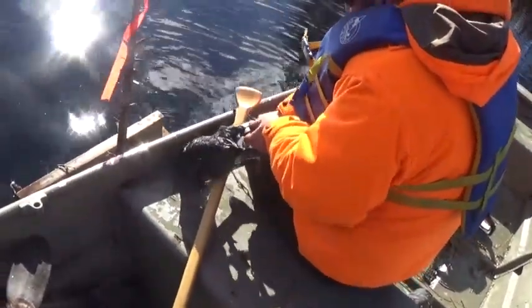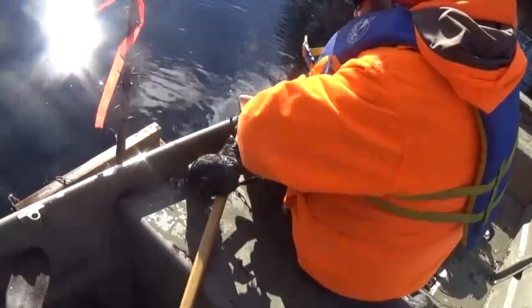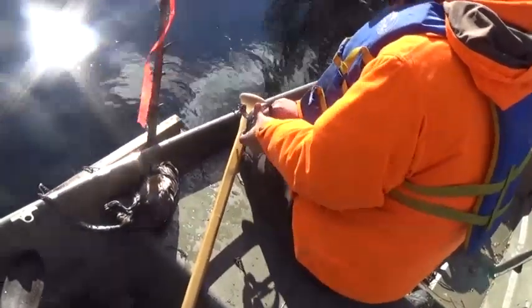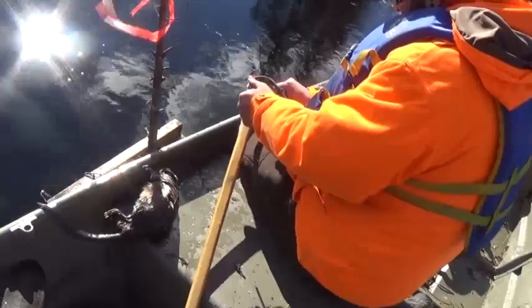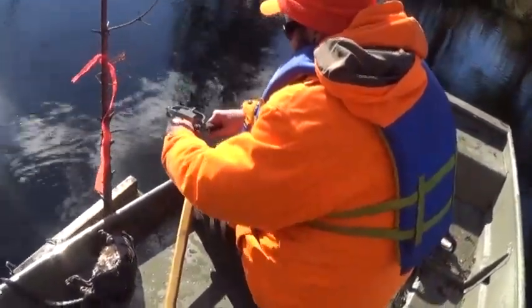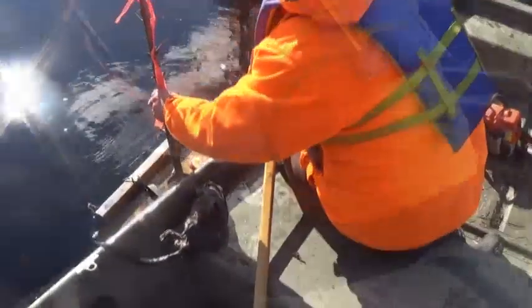Jumbo rat. Or a small beaver. See, that's why we took the boat. I wouldn't be able to do that and bob at the same time. Alright, see you on down the line.